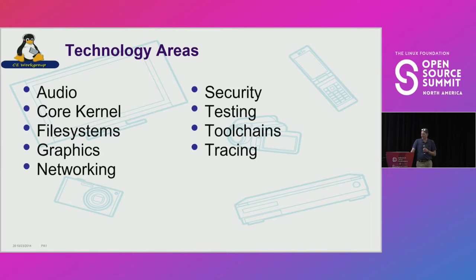Okay, so technology areas. These are the areas I'm going to go over real fast. And again, I apologize. These slides will be made available after the talk. And actually, I have a detailed version of these slides that is the full hour and a half that I gave just a couple of weeks ago for Japan that I'll also include a reference to.